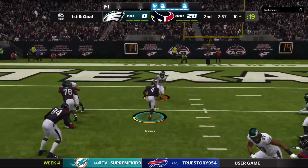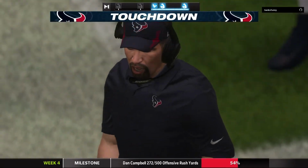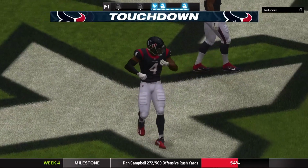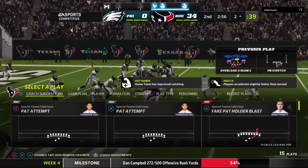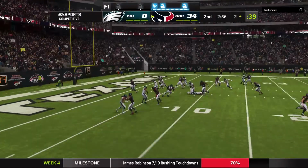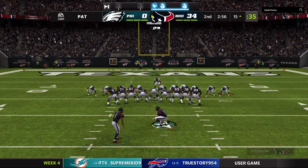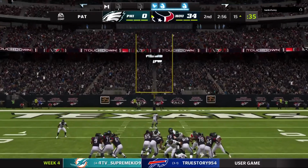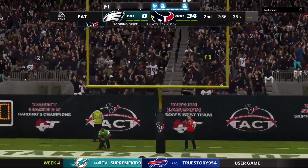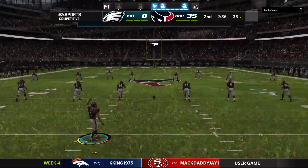They'll try and run for it on 1st and goal. And he'll take this one in for a Texans touchdown. James Robinson on his way to a monster game. 3 first-half touchdowns. And the Texans open the lead up to 34-0. Extra point by Koo, up and good. And the lead will swell by 1 more.